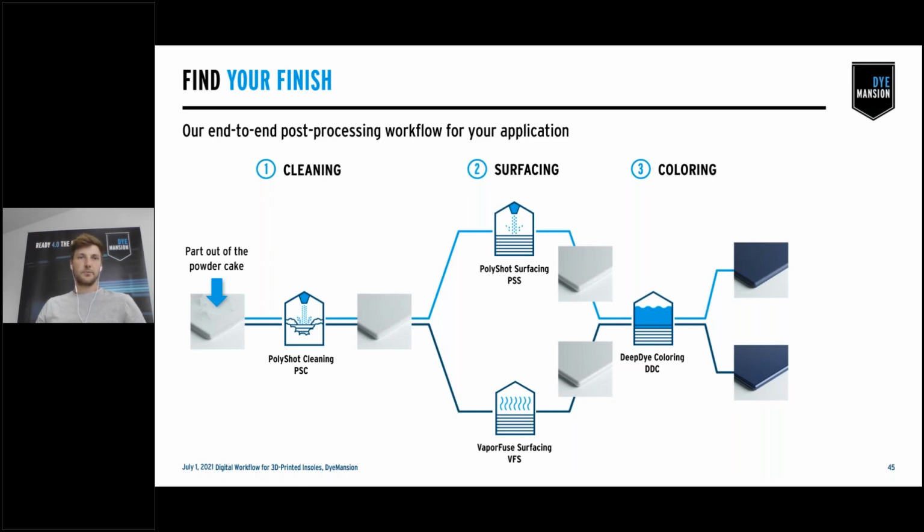And this takes us to surfacing. Here, DyeMansion offers these 2 options. The choice depends on your material and, of course, your desired surface properties. First, you have PolyShot surfacing, a mechanical and non-abrasive process that reduces surface roughness and delivers a matte, glossy finish to your parts. This is done by shooting plastic beads onto the part, which level out surface inhomogeneities. However, this process you can only use for hard materials like PA12 or PA11, but it's not applicable to flexible materials like the TPU we want to look at today.